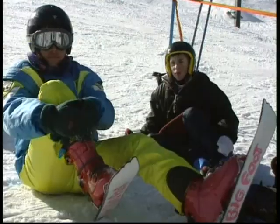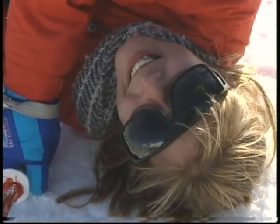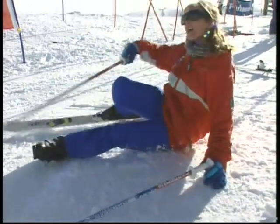Ready? Yep. 3, 2, 1, go! Do you think I might need some more practice? Oh, no. Go, come on! Oh, that was scary. Clock's still running.